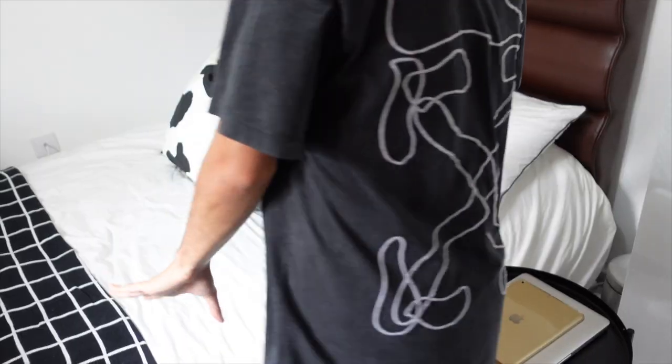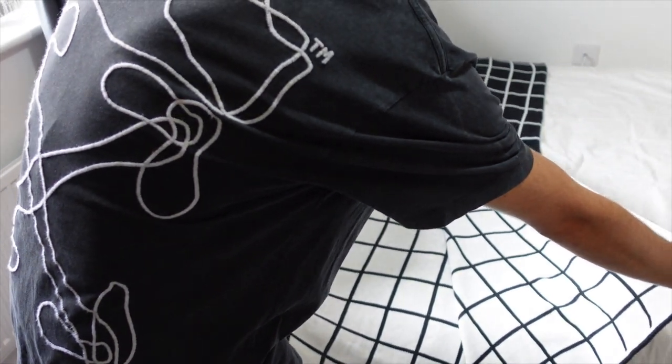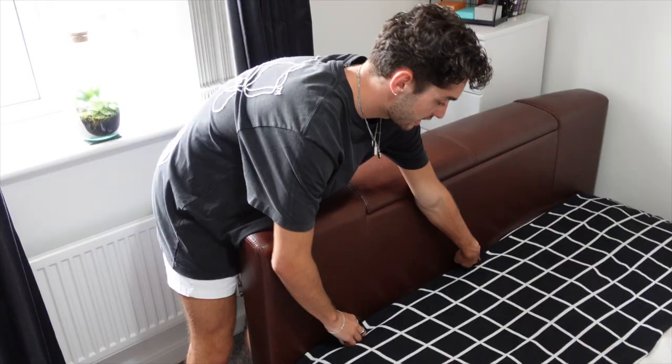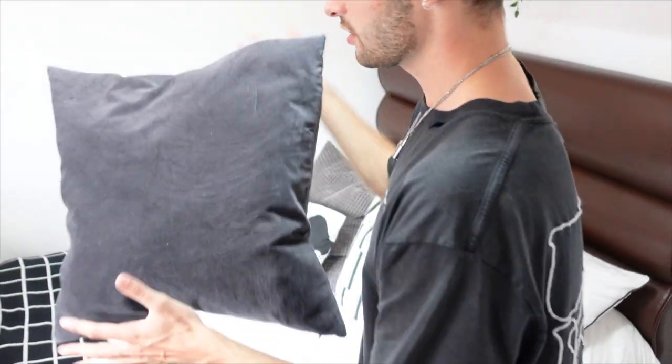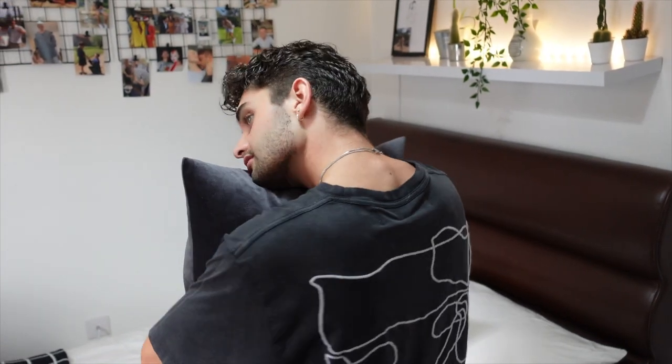So all of this bedding is from IKEA. This bed throw is currently doubled over at the minute, so you can have it either way. I think I paid £25 for that. All of these cushions, the cushion inserts, are from IKEA. They're duck feather ones, I think. Are they duck feathered? Why am I asking you? Who knows? Very soft though.